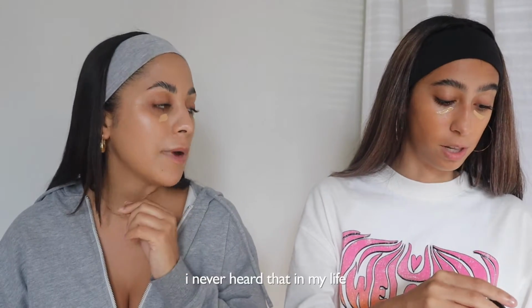I'm actually gonna wait for her to apply before I start blending because I like for mine to be exposed to the air a little bit. It concentrates the product in my eyes. Never heard that one. It does. It makes it a little bit thicker. It helps it stay longer, so I let it dry a little bit instead of blending it right away.